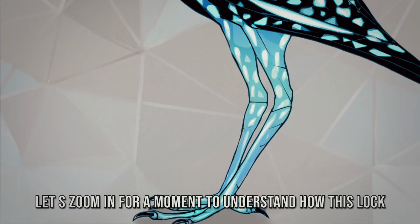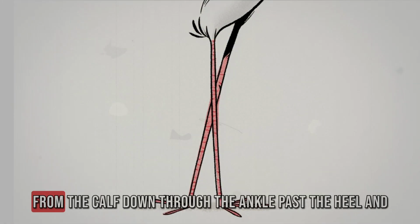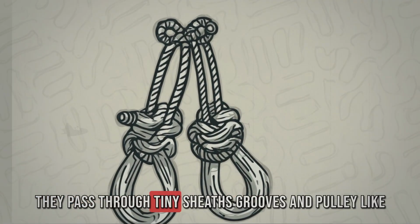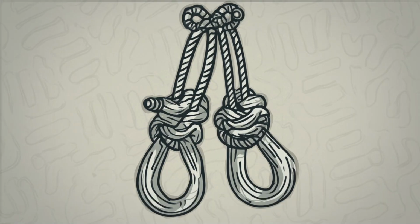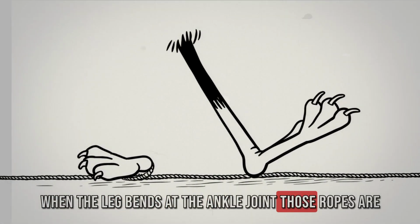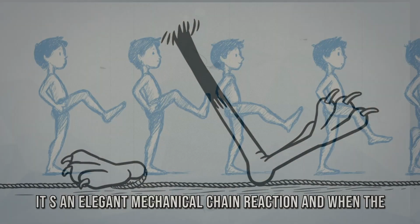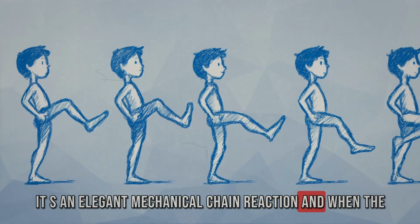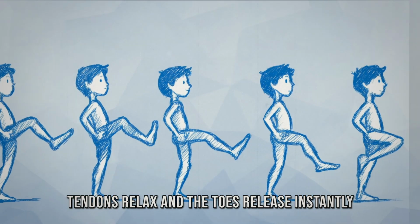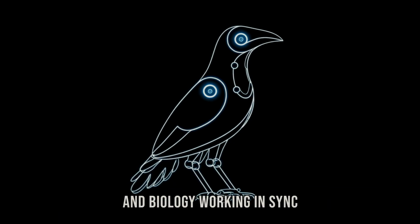Let's zoom in for a moment to understand how this lock is built. Inside the bird's leg, tendons are like ropes that run from the calf down through the ankle, past the heel, and into each toe. They pass through tiny sheaths, grooves, and pulley-like notches that ensure they don't slip out of place. When the leg bends at the ankle joint, those ropes are pulled taut. The toes respond by curling inward automatically. It's an elegant mechanical chain reaction. And when the bird finally straightens its legs to take off, the tendons relax and the toes release instantly. No decision is needed, no thought process, just physics and biology working in sync.